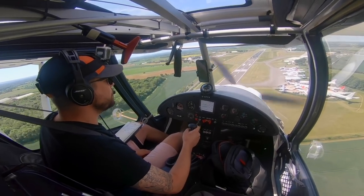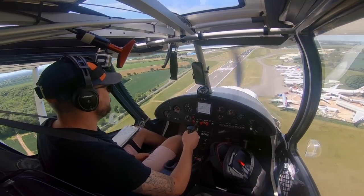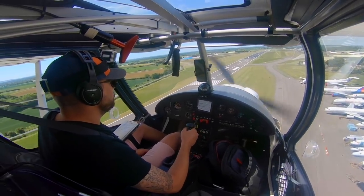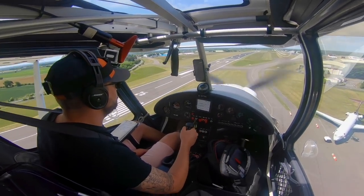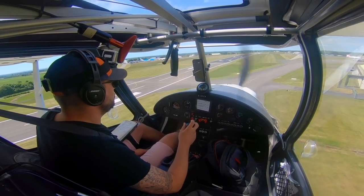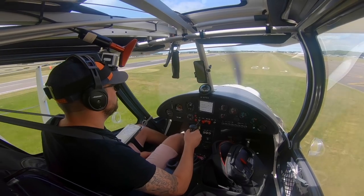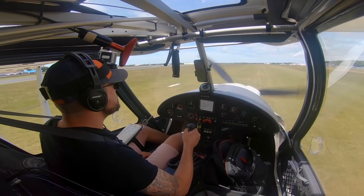Kemble traffic, Golf Kilo, Foxtrot Charlie Alpha is final, 26 grass. Kemble traffic, Golf Golf India descending dead side to join crosswind, 26 hard. Kemble traffic, Golf Uniform November on the North Apron, taxiing via Golf for the holding point 26.